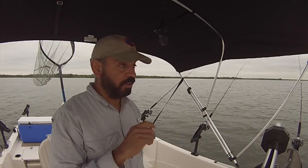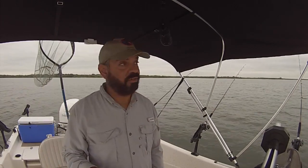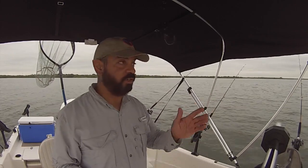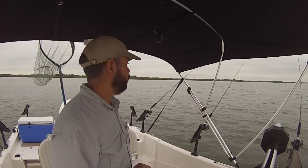It's been a good drift so far. So when we get near the end of this drift, I've been tracking my drift where we started, so we'll probably just start back up where we started our drift and come back down this channel.